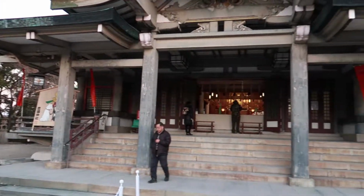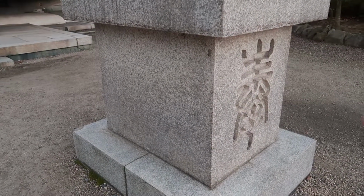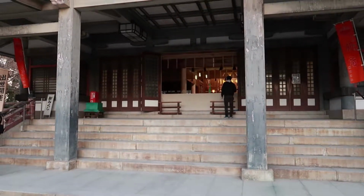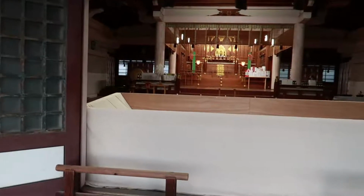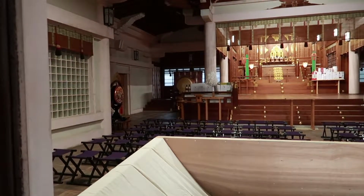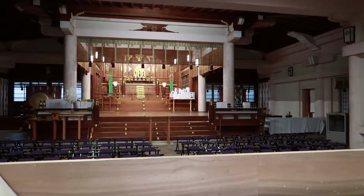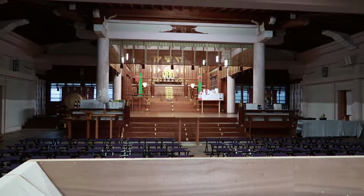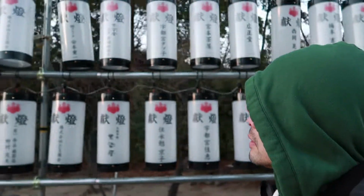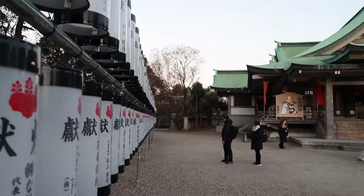Temple of some sort. What does that say? It says temple. Let's go upstairs. It looks really clean, but I wonder why there's nobody here. I mean, it doesn't seem like it's being used. And outside are these cylinder lanterns with signs. I'm not sure what it signifies, but it looks modern. I've seen these outside other temples before, and it's made of wooden planks.